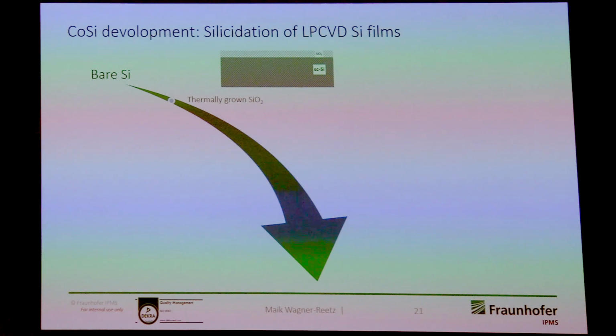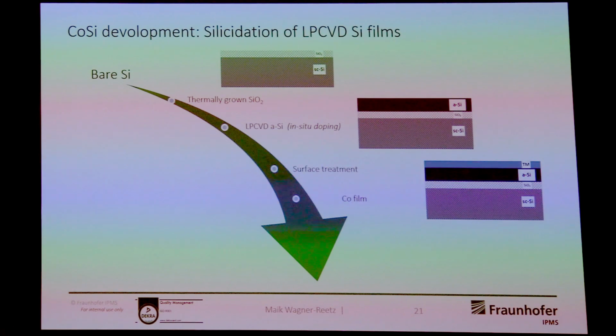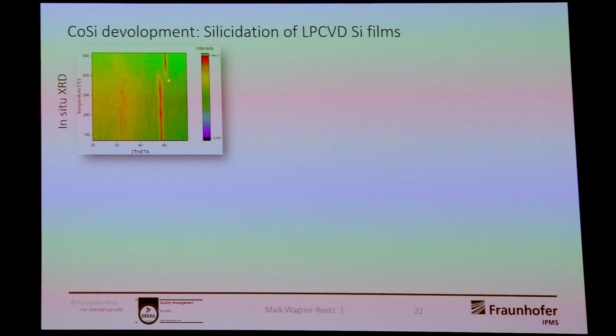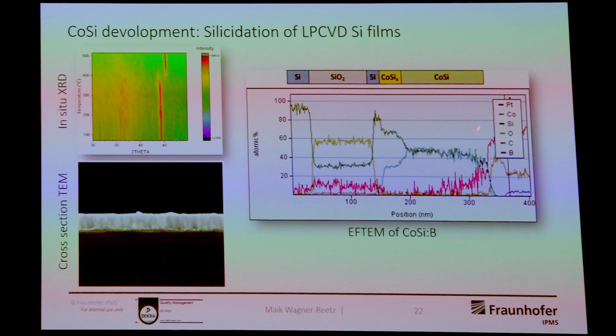Okay, when it comes to cobalt silicon, the nice thing is we have it available in our clean room, so you can grow it easily on single crystalline silicon, a wafer, with oxide on top. Then you add amorphous silicon, a certain amount. You add a transition metal, cobalt, and then you heat it up, and you end up with cobalt silicon. You see here in situ XRD, cobalt becoming cobalt silicon. You can do a TEM, and you can even do FTEM, and see you have really a smooth cobalt silicon signal.